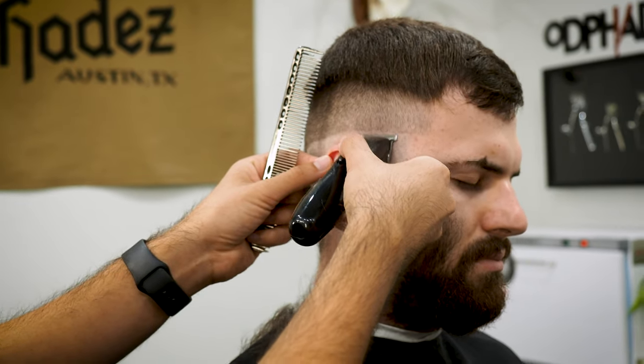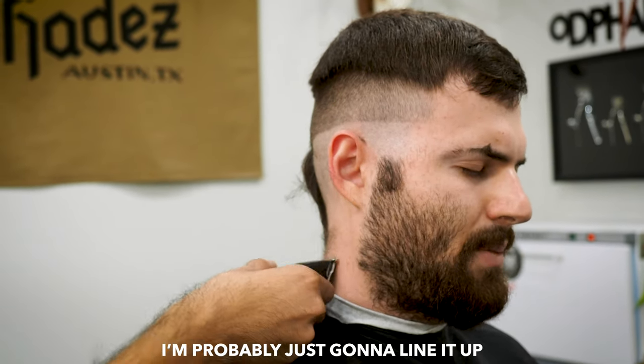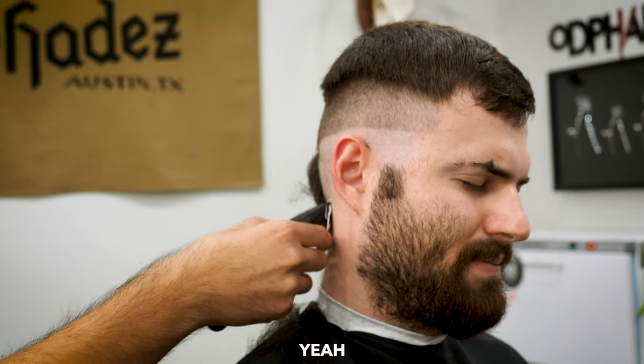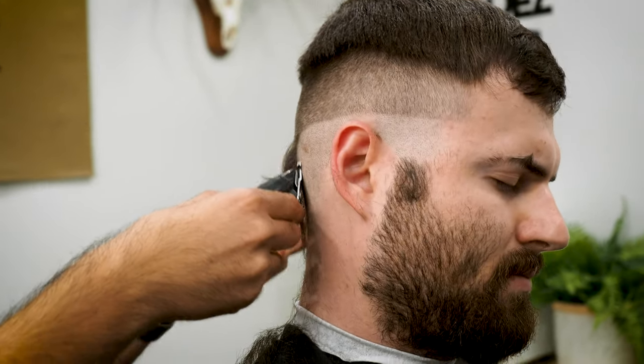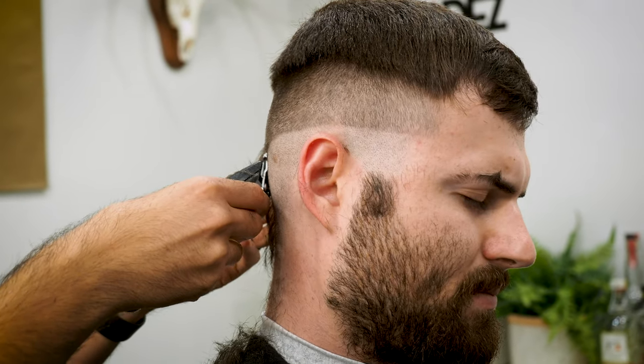What did you have planned to do for the beard? I'm probably just gonna line it up. Line it up? Yeah. Let it grow back in. I just want to get a good amount of growth.